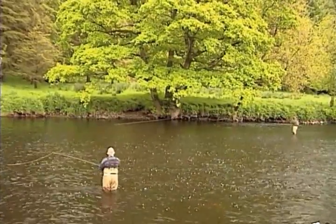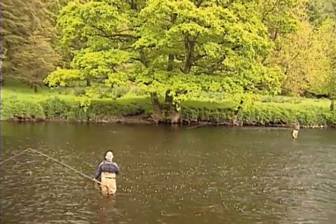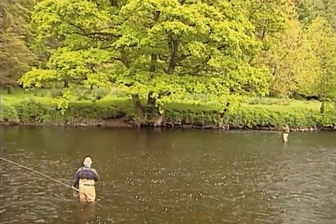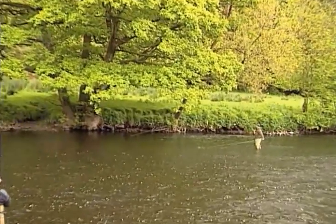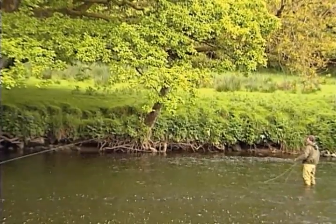Yes! Oh, well done, John. That looks a better fish. That is a better fish. Oh, that is a much better fish. That's a good fish. Well, that's a good fish.